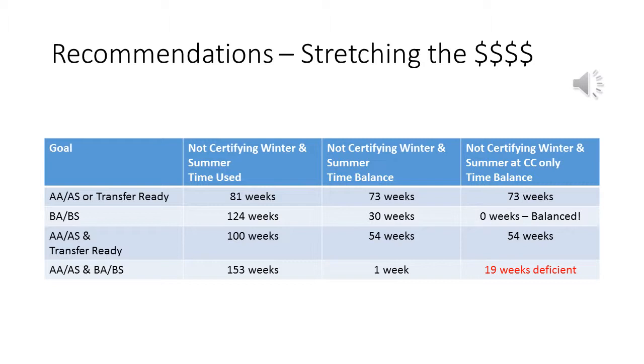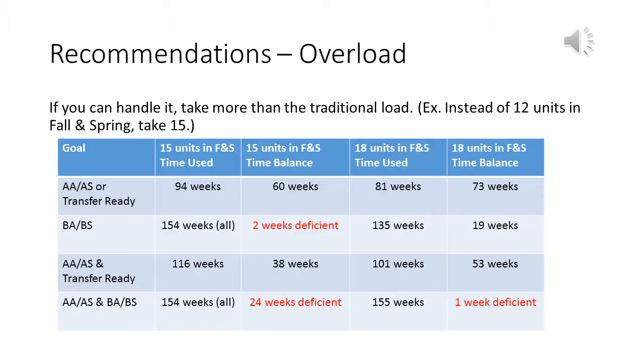even if you transfer and you didn't certify the winter and summer at a community college, but then you transfer, and at your university you do certify winter and summer, and you take all the classes and so on and so forth, when you get your bachelor's degree, you balance out. You break even. Sure, you don't have any time left, but you broke even. You successfully used your GI Bill in order to obtain a bachelor's degree, which is great, wonderful, awesome. Of course, and then you can see in the bottom right hand side, it becomes a little bit of a problem with associate's and bachelor's degree, but we had already discussed that that's already kind of a rough road.